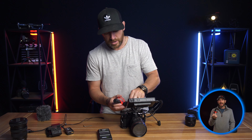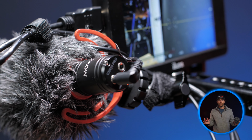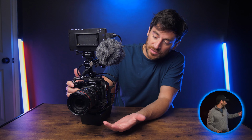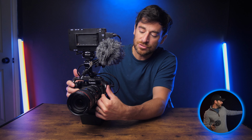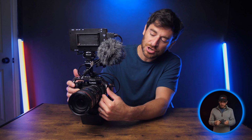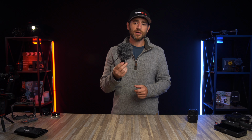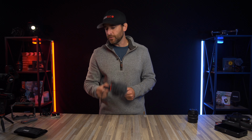Item number 10. Look, brand-wise, the Movo VXR 10 Pro is my go-to in regards to my onboard shotgun mic. I've had this thing now for like 2 years, absolutely love it. The Rode shotgun mics are great. I even have a Saramonic, I want to say, one as well over here. I think you should highly look into, in 2022 and 2023, getting yourself a shotgun mic. Also pretty good for vlogging.